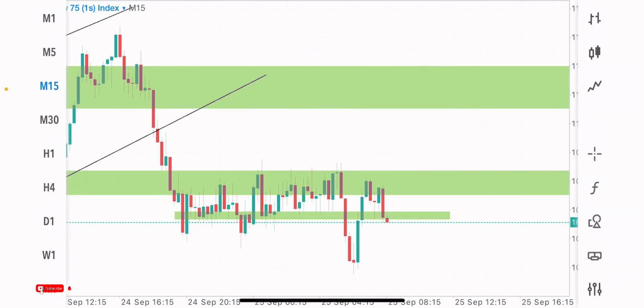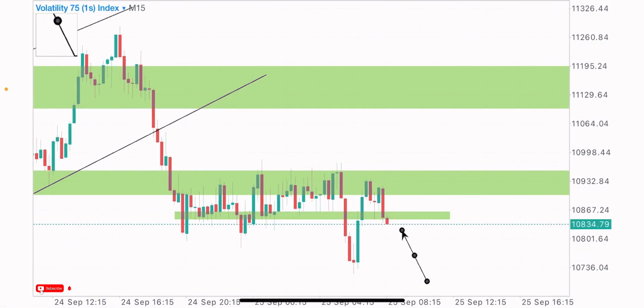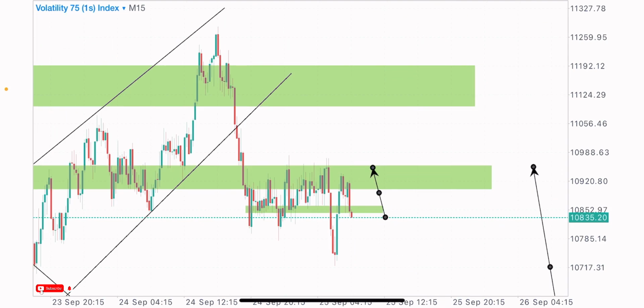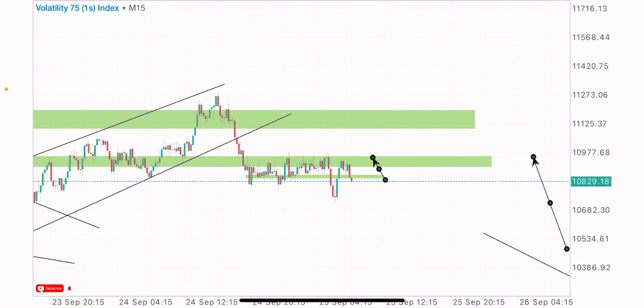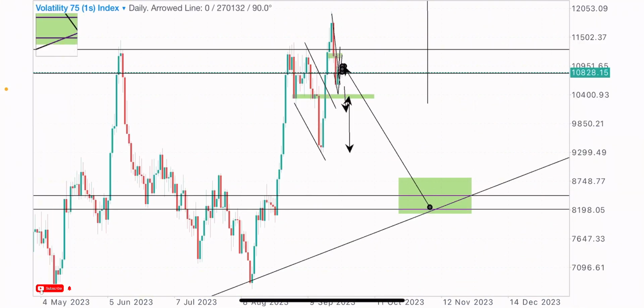I'm taking my sales at these points. I'm taking my sales on the close of this 15-minute time frame candle here, and my stop loss would be above this structure. My first TP level would be at this zone. Let's not forget our first TP level would be at this point on 751S index.